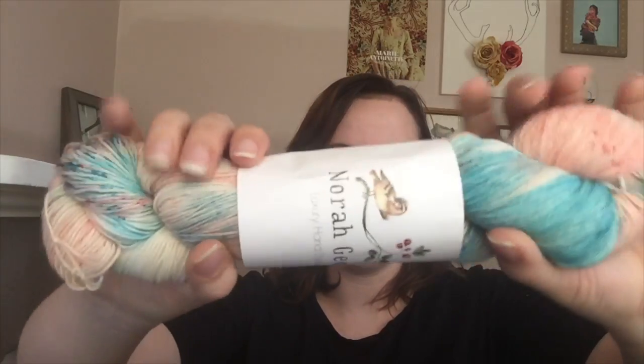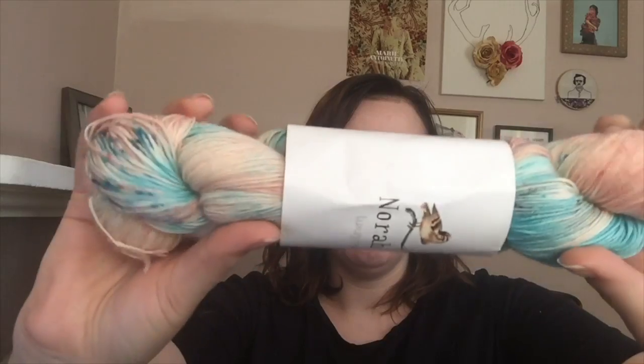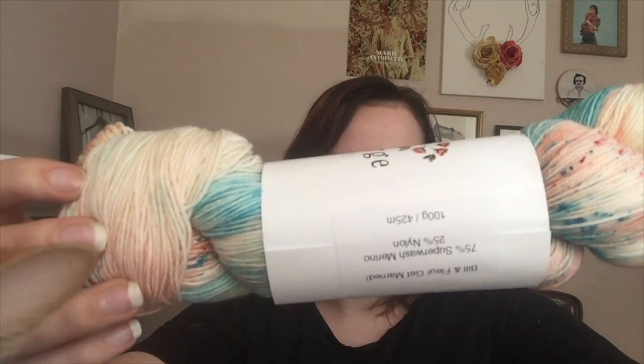And there goes the bag. Finally, we have Bill and Fleur's Wedding, or Bill and Fleur Get Married, it's called, from the seventh book, which is just lovely little pink and blue, almost kind of like cotton candy.